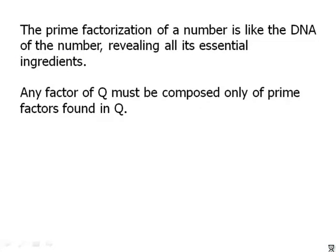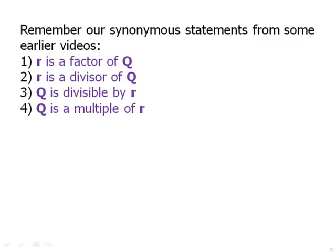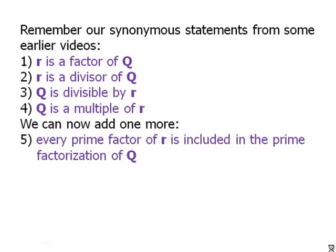First thing I'll say is, remember our synonymous statements from some earlier videos. We have these 4 statements. R is a factor of Q, R is a divisor of Q, Q is divisible by R, Q is a multiple of R. All 4 of those mean the same thing. Well, we can add a 5th statement now. Every prime factor of R is included in the prime factorization of Q. That is equivalent to the other 4 statements.